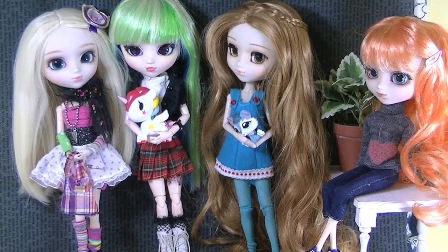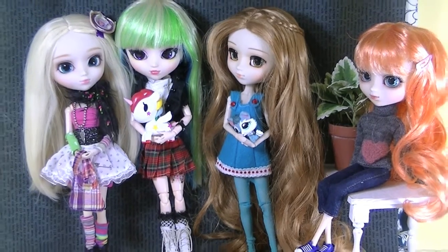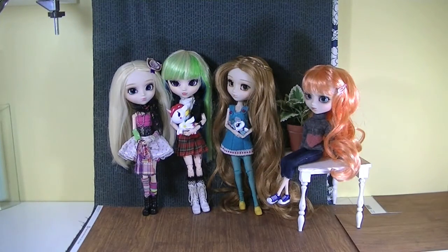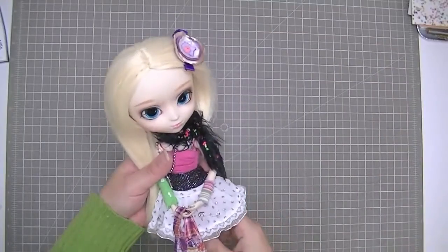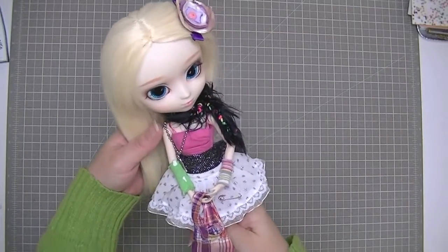Anyhow, I'm going to show you guys what each of the dolls have, and then I'm going to show you guys how I have this space set up in my craft room for taking pictures of my dolls. I'm going to start with Allie. Allie is wearing a very fun outfit.